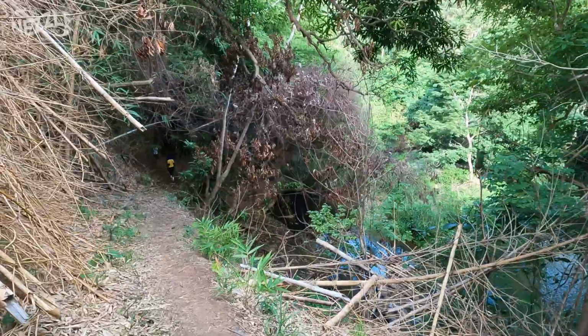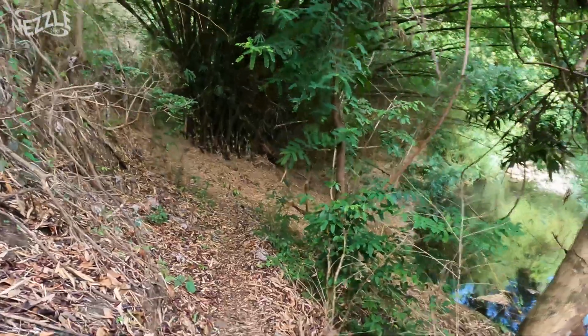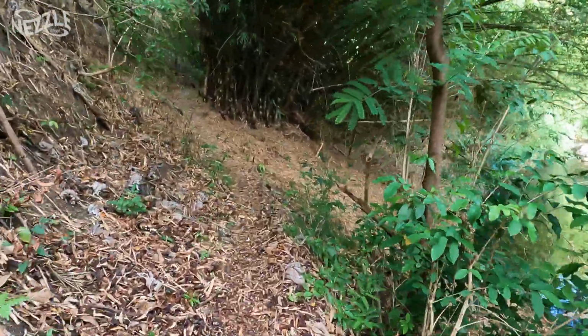You can see the river below there. So beautiful. And this is what the trail is looking like.